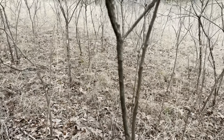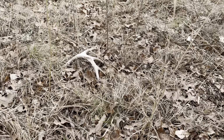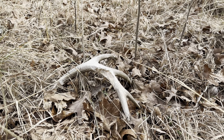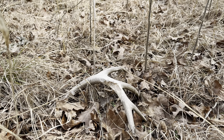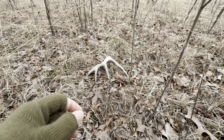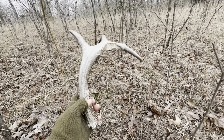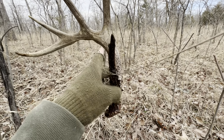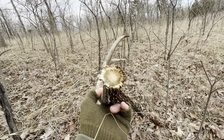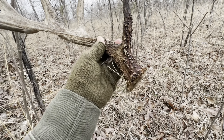I wish I had come down this way a long time ago. Got chewed up on this side pretty good. Let's grab it real quick. I wish I had found it last year. Hey, it looks like this year's shed. I don't know, but that color right there is pretty new.